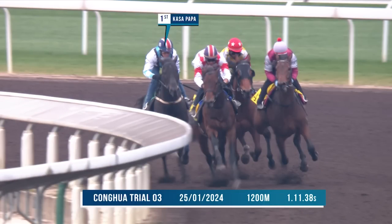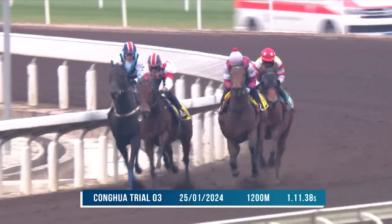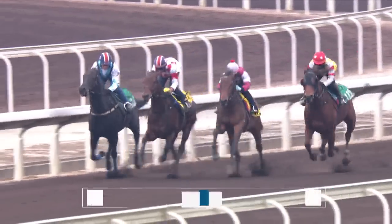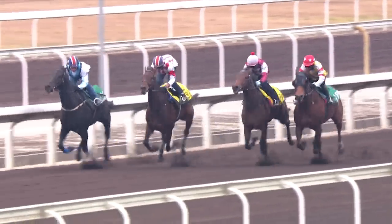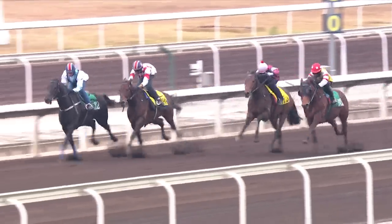Casapapa, he's been up to Chung Fa. He's trialled well, which is not the first time we've seen him do that. We've seen him run on. He's got a good draw. Can he figure here, or he'll go home a 17-start maiden? Well, I've got him going home as a 17-start maiden, but I am going to put him in. I'll just put him in on the very minor line because he can run the odd good race.